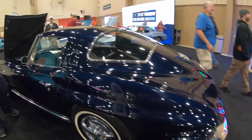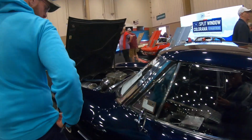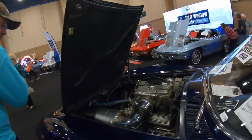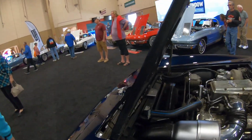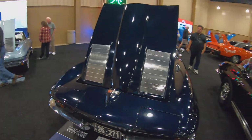That's cool. That is cool. Neat piece of history. Daytona blue, that's cool. Yep. And it's sold too, so even better. That's a neat collection. Yeah. Cool. Very nice.